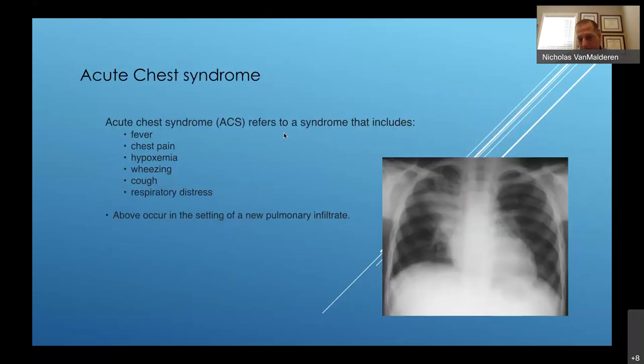So they'll even have an x-ray, in the right lower portion of the picture there, that shows a kind of fogging of the right upper lung, similar to pneumonia. They'll have the fever, chest pain, hypoxemia, wheezing, respiratory stress. It all looks like pneumonia, but with the history of sickle cell, you need to think about acute chest syndrome.